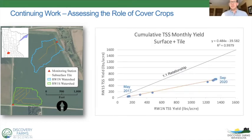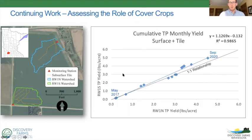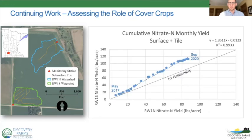This was pretty consistent throughout the study period. If we're looking at soil loss, the north site was the winner in terms of this relationship, where the north site had more soil loss compared to the south site. Phosphorus loss was really close to that one-to-one relationship, meaning each basin was losing phosphorus at a consistent level throughout the study. And then finally, nitrate nitrogen: similar to the flow, we see higher nitrate nitrogen movement on the south site compared to the north site.